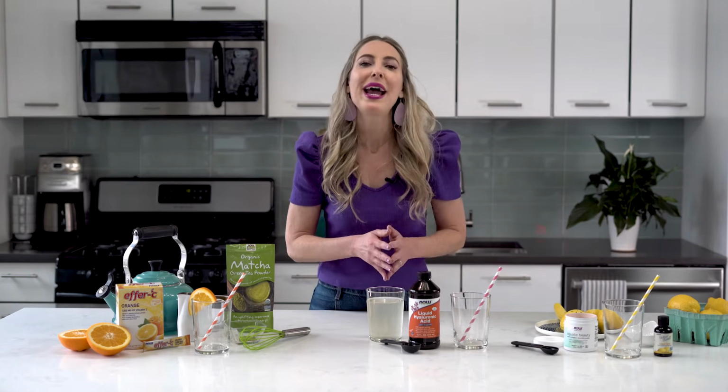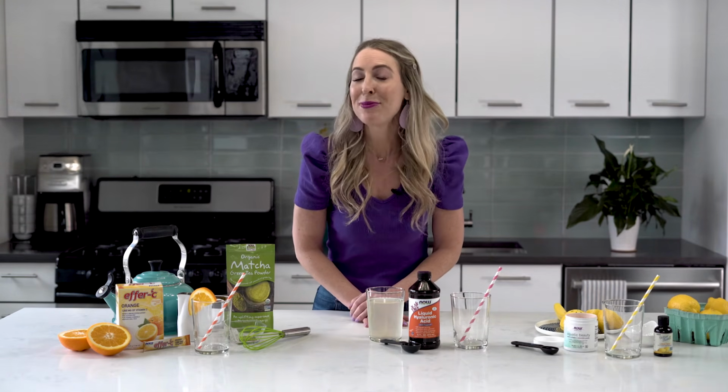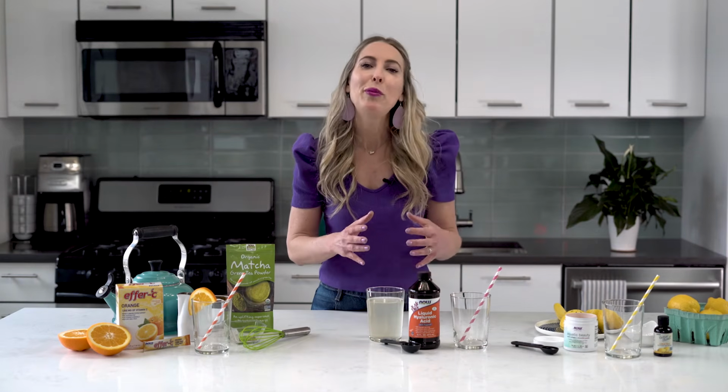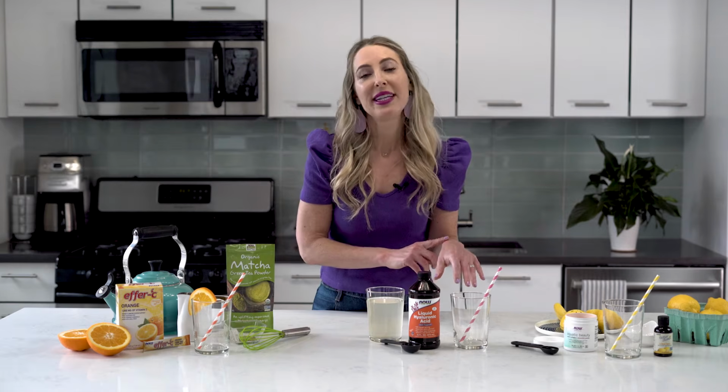These are single-serve packets of effervescent vitamin C. There's 1,000 milligrams of vitamin C in each packet. Vitamin C may help with the production of collagen, as well as neutralize free radicals in the skin associated with aging.